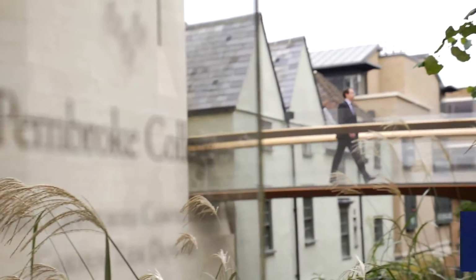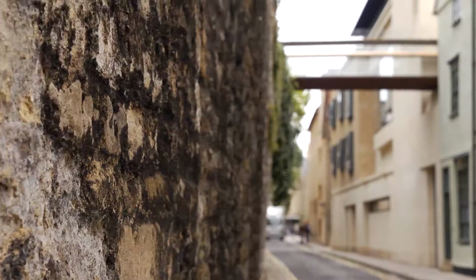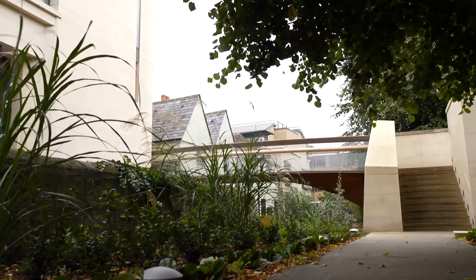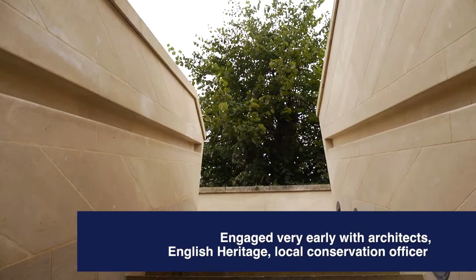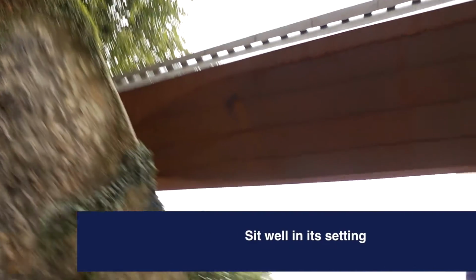The bridge itself was a major challenge because it's in a conservation area. It has to go over the medieval city wall, which is a scheduled ancient monument. It's surrounded by listed buildings. And so we did have to engage very early with, obviously, the architect's help, with English Heritage and the local conservation officer to make sure they were comfortable with the bridge, that it would sit well in its setting.